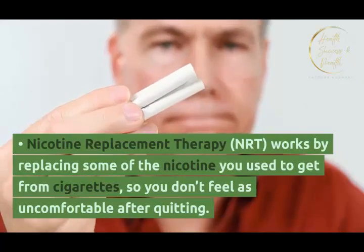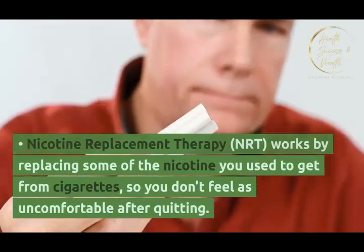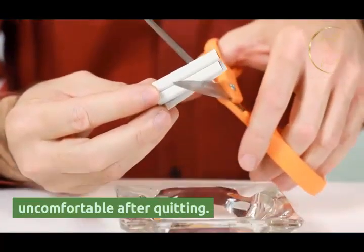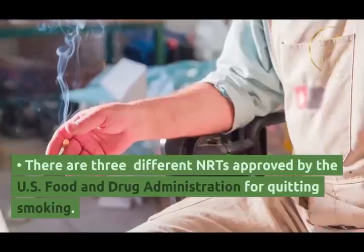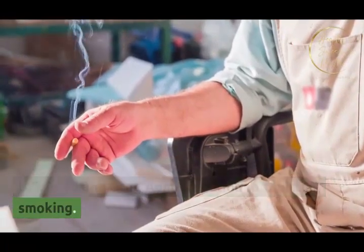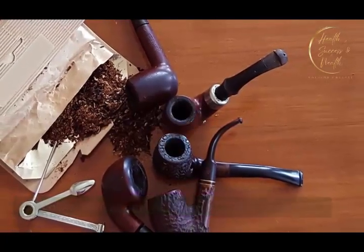Nicotine replacement therapy, NRT, works by replacing some of the nicotine you used to get from cigarettes, so you don't feel as uncomfortable after quitting. There are 3 different NRTs approved by the U.S. Food and Drug Administration for quitting smoking. Nicotine is the active ingredient in all of them.